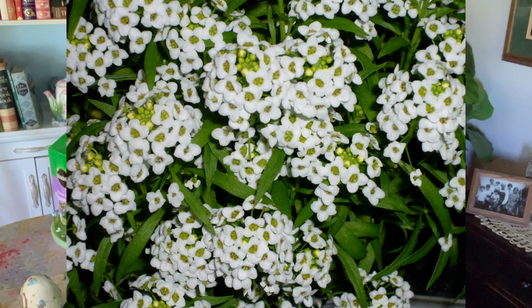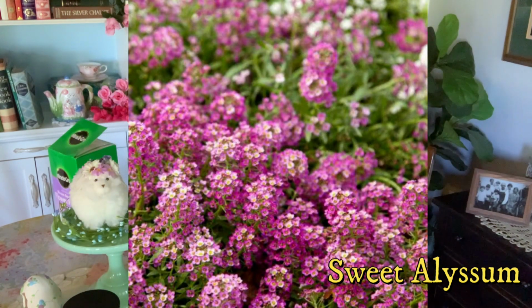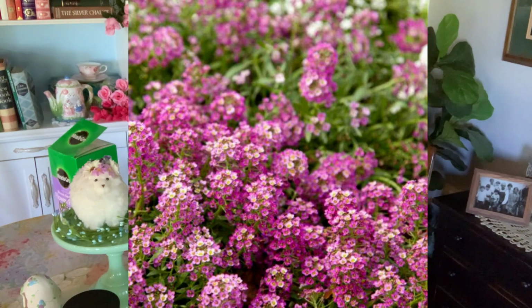Now, Sweet Alyssum comes in a multitude of shades. Here's a couple for you to take a look at in these photos. Sweet Alyssum can get a little bit leggy as the season goes forward. So if you shear it back about 1/3, once all the flowers have been spent and it's not producing anymore, shear it back about 1/3 of the way of its height, and you'll get more growth. It'll sort of rejuvenate your plant.